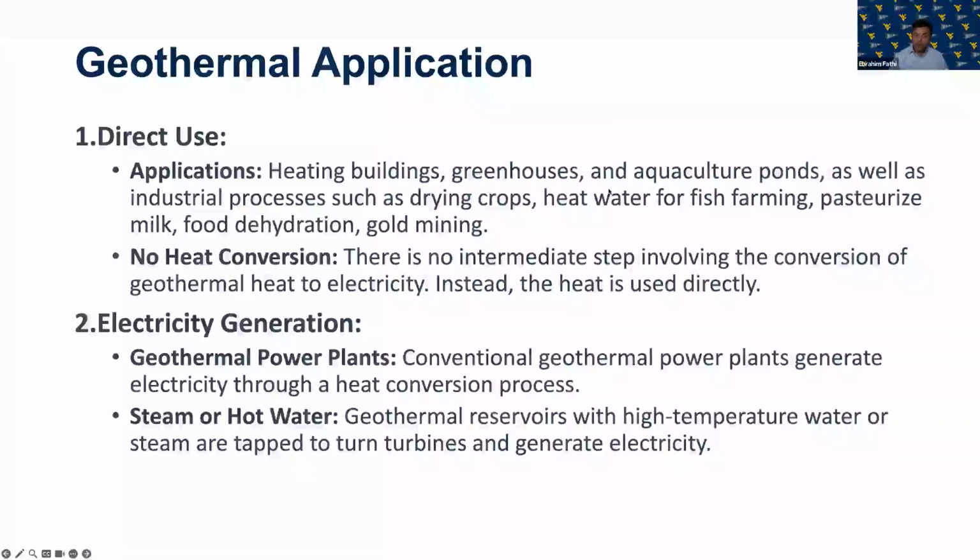And in this case, basically, we are not using that heat to generate the electricity, okay? The direct use is there is no heat conversion process. Okay, so we are not converting the heat to the electricity in the case of the direct use.